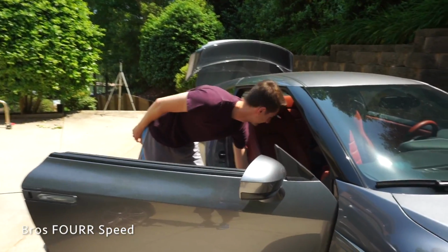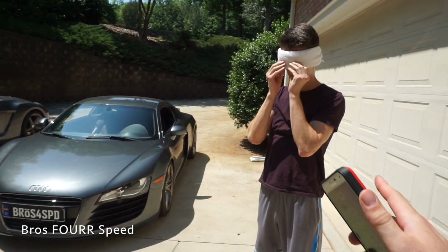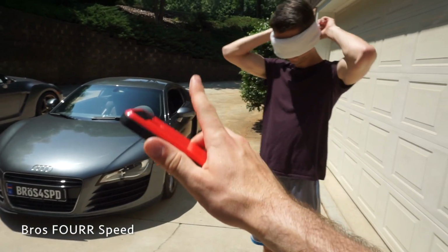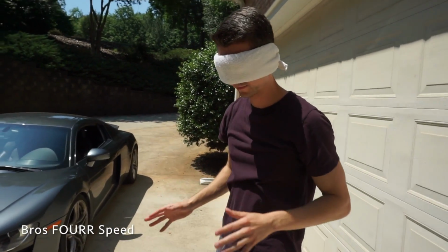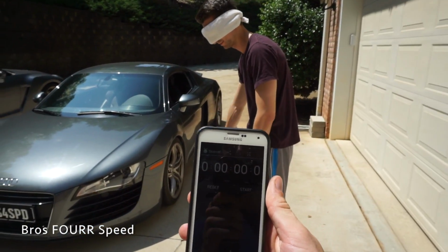Okay, so the next step. Why would you ever be blindfolded getting into a car? But we're going to see just how easy it is for each of us to get in the other person's car, start it up, and be able to move it at least a foot or so. I think that is a good compromise. All right, well, let me get to your front bumper. Where's that? Okay, and we're going to time this.